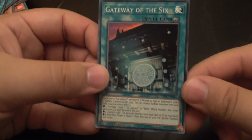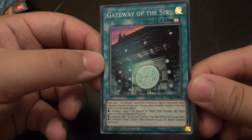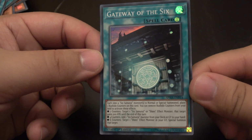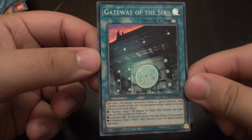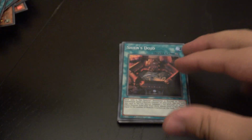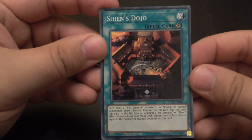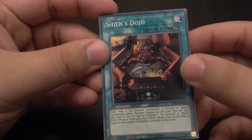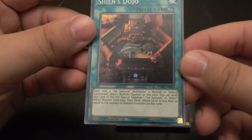Gateway. So many of you guys remember this card's release. Then it didn't do anything for a while, but man, it did break the legendary 6 Samurais. Nice to see it in another super rare. Although I would have liked to see it in secret. Shien's Dojo Super. Although that foiling is actually really nice down inside.